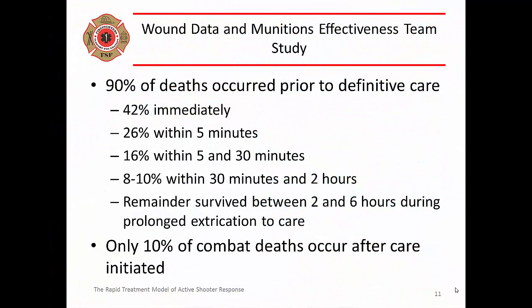So a little bit of wound data information, and I want to get your attention to some of these numbers. Sometimes numbers appear to be just numbers. If you read it, it says 90% of deaths occurred prior to definitive care. So basically what that's saying is 90% of the people that died all happened before they were able to get the definitive care that they needed for their wounds.